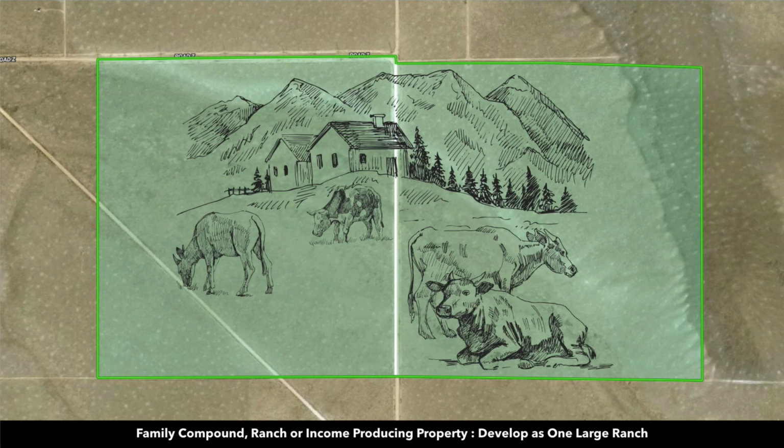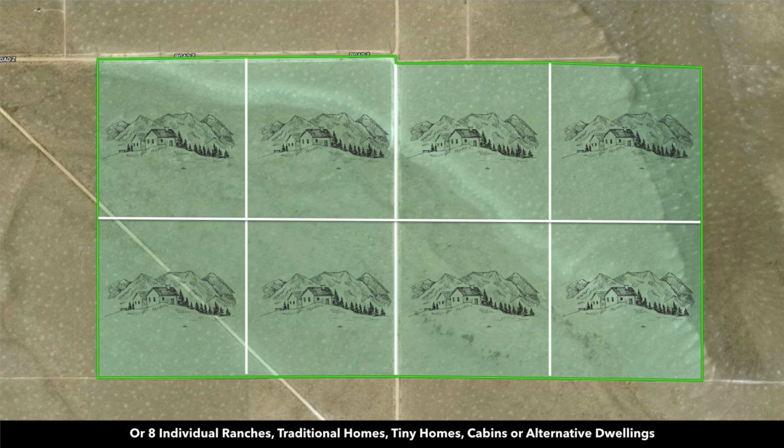You could develop the property as one large family compound, a ranch, or income-producing property, or you could have 8 individual ranches, traditional homes, tiny homes, cabins, alternative dwellings. We've talked to families where they have several of the family members that are looking to buy properties adjoining one another, and they will have their retreats out there, or maybe they'll all live full-time. They'll have a place for their children and their grandchildren to come and visit.